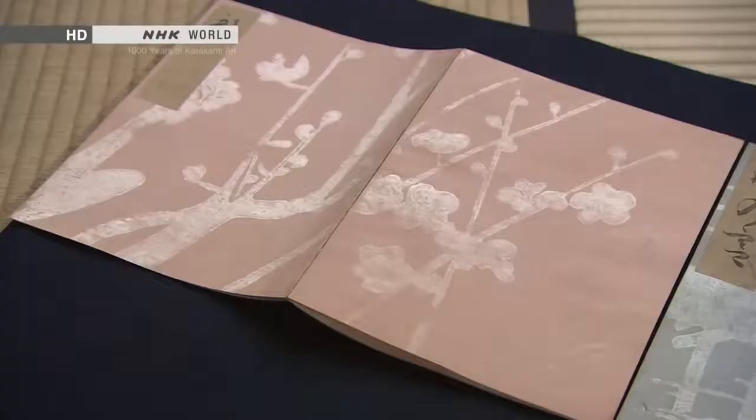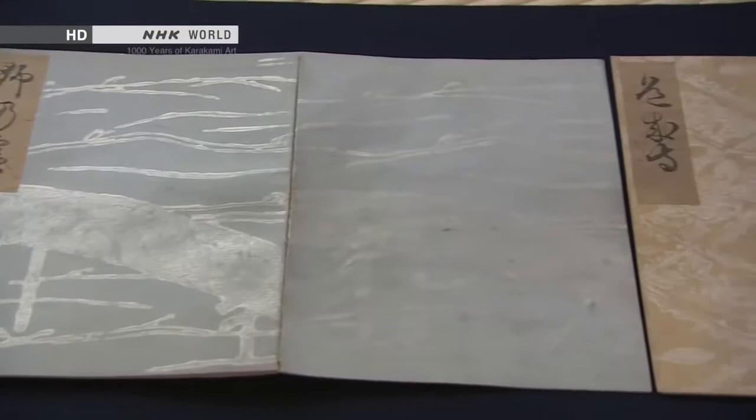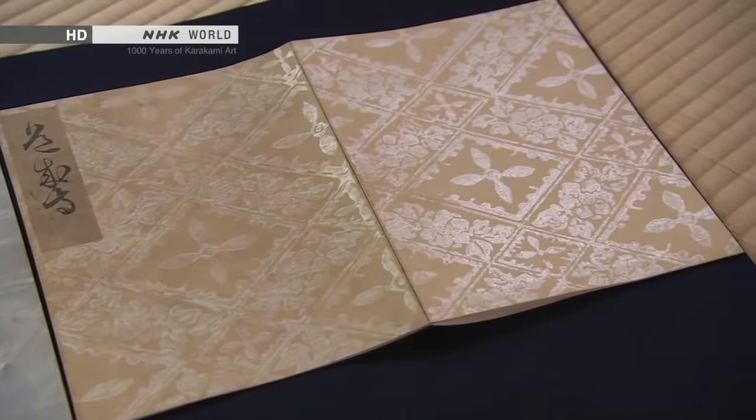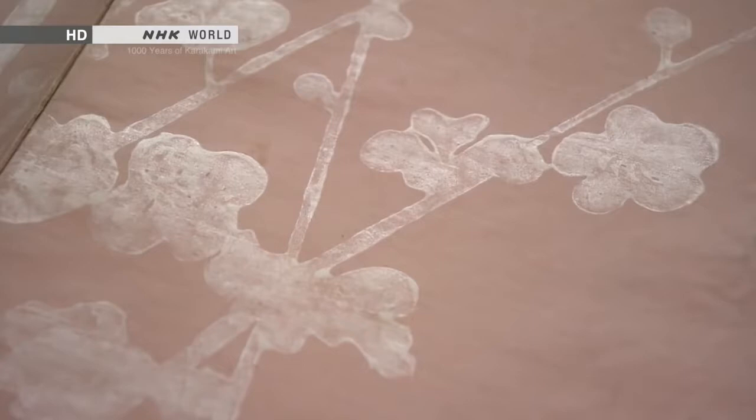Kira, or mica, shines against soft colors. The covers of these books have more mica than Kenkichi normally applies to his Karakami. There was no electricity in the Edo period. The kira must have sparkled brightly in the dim light of a candle, bringing out the luster of the patterns. The superb pairing of color and light gives depth to the designs.